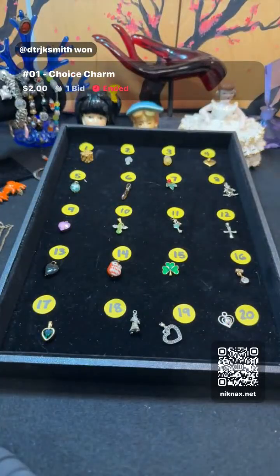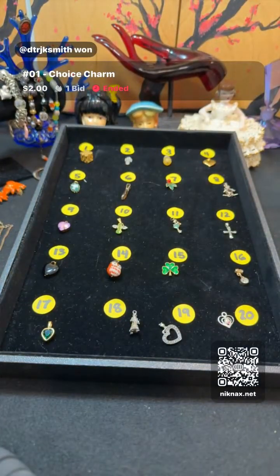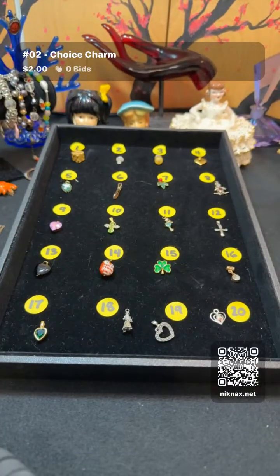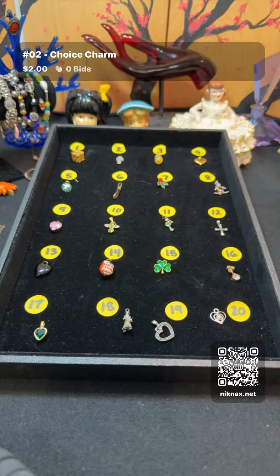All right, let me run it for you. Now duplicate. Come on, and it's running. So then whoever wins this can tell me what number they'd like, and then we'll replace it.